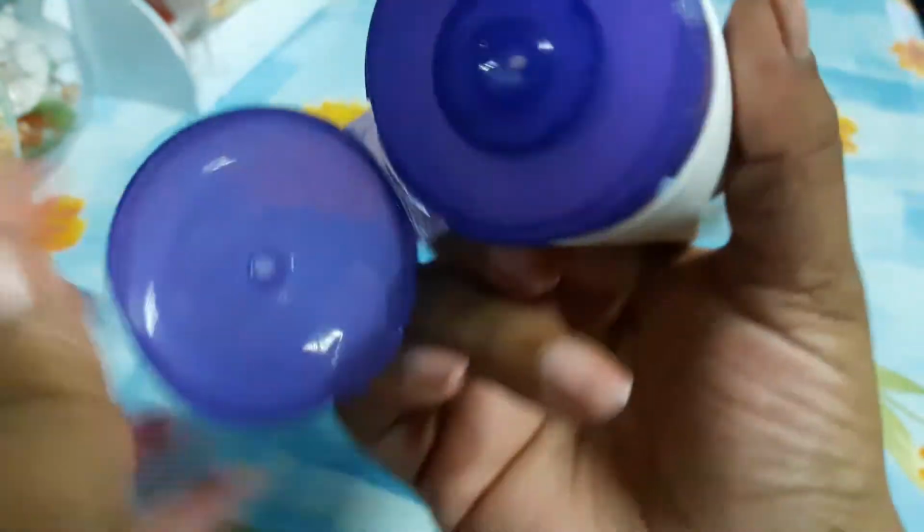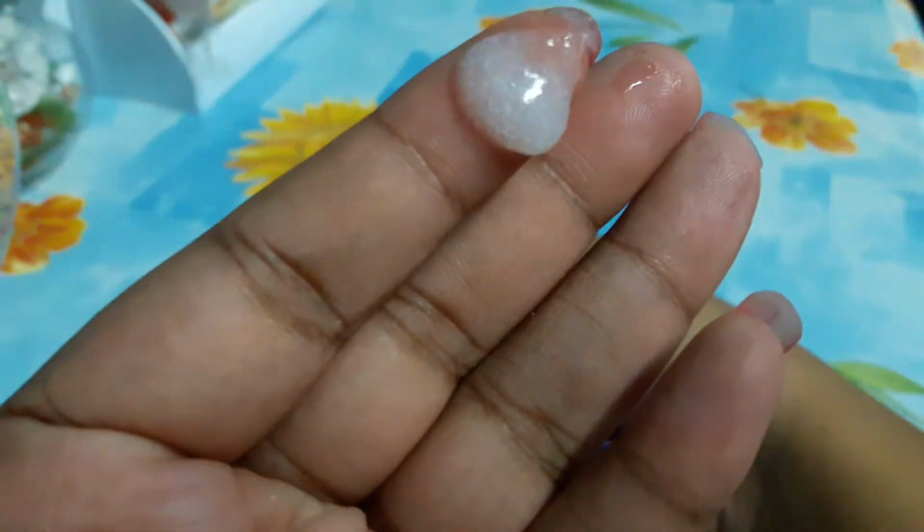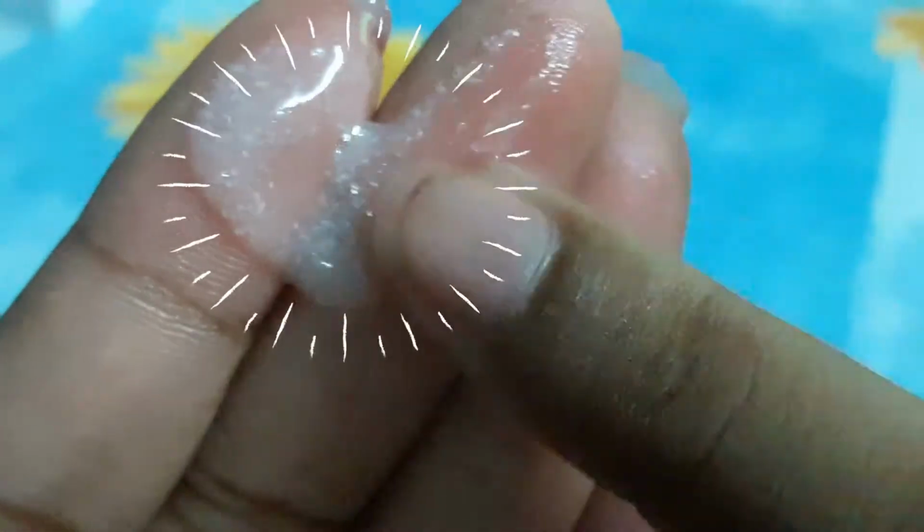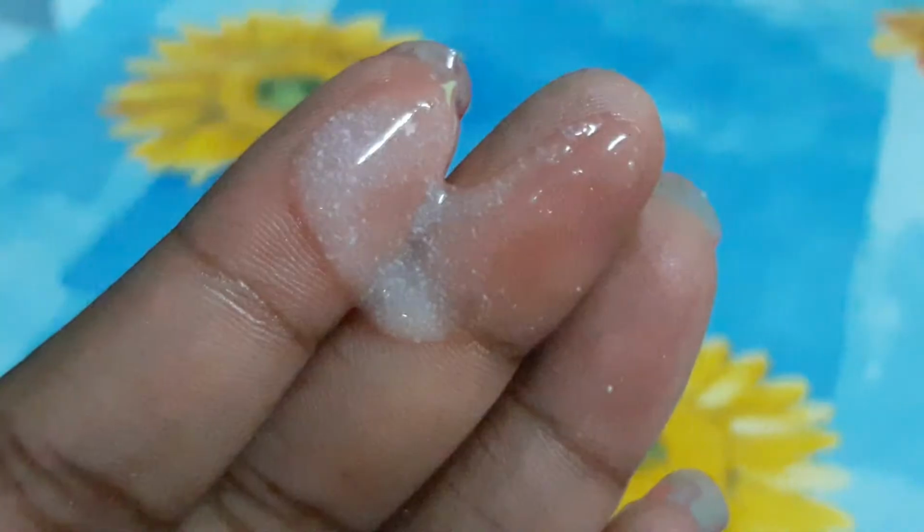Let's open it up for you guys. So when you open, it's like this. And let's put some on our hand. I don't know if you guys can see it, but you have some particles in here. It is gritty, yet it is very gentle when you apply it on your skin. It is a really gentle exfoliator. You can see how it builds up so easily, and you have to go in a circular motion. Now this is without water. With water it foams a lot.